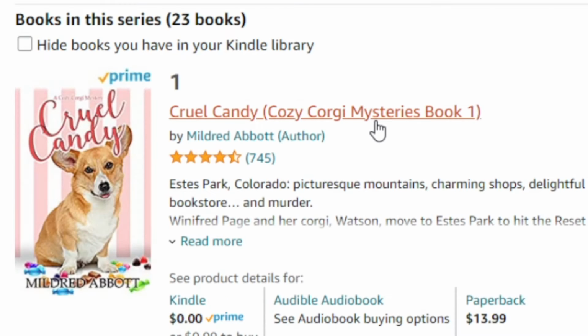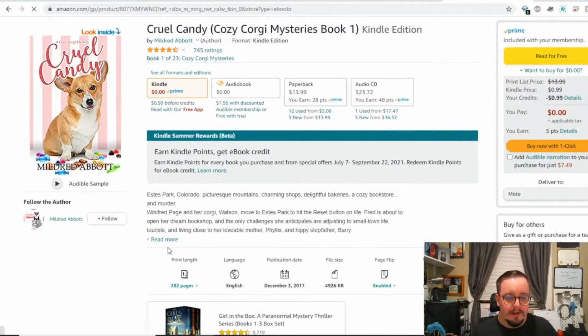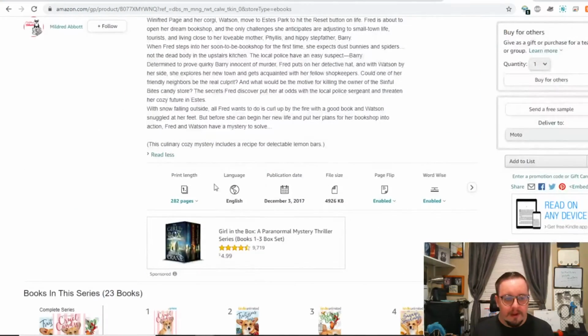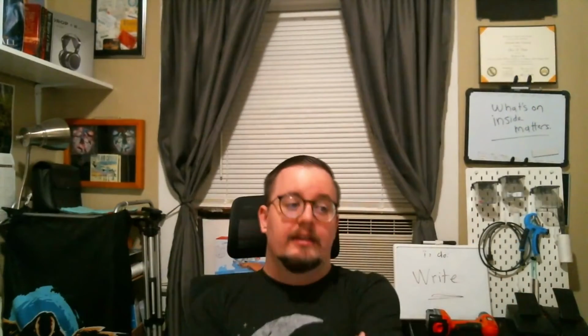Cozy Corgi Cruel Candy Mystery has 745 reviews. Obviously, people love this. Who doesn't love a corgi? Estes Park, Colorado. Picturesque mountains, charming shops, delightful bakeries, a cozy bookstore, and murder. This culinary cozy mystery includes a recipe for delectable lemon bars. Heck, sign me up.